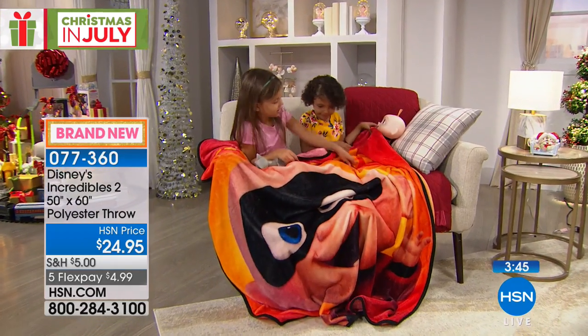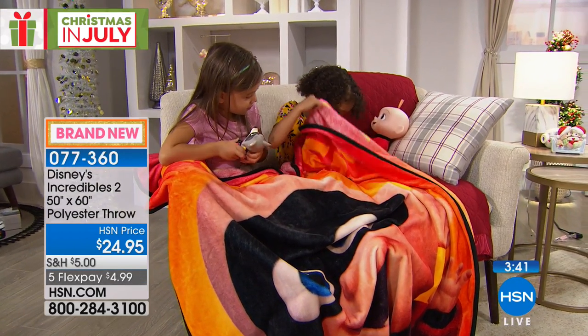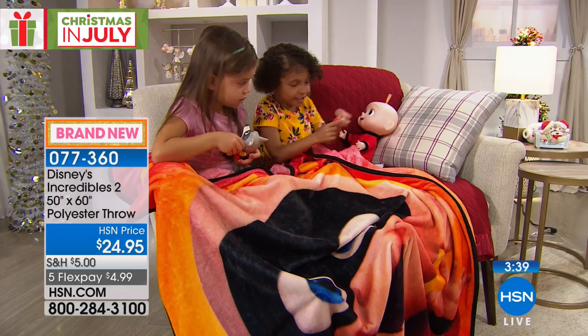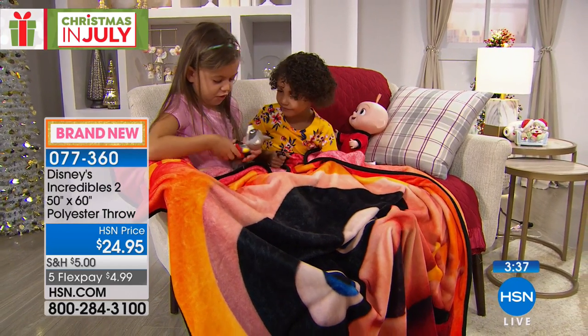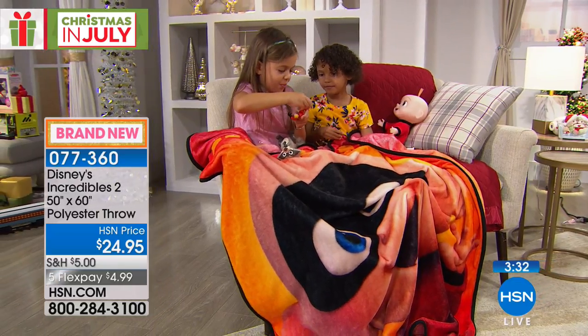Totally. And if you look at the kids right now and you see how cozy and comfy they are, this gives you an idea of the size, too, and how it's perfectly adequate for actually three or four kids to get under. But our little Lexi and Jalen are very comfortable, having fun playing underneath the blanket.